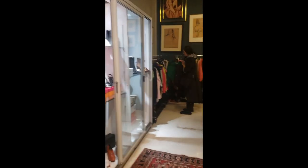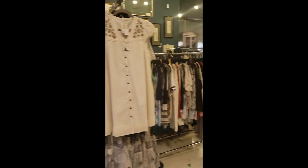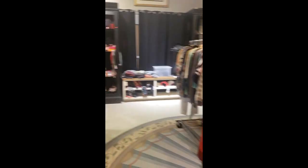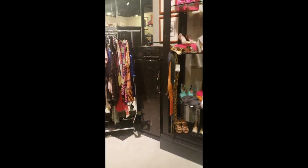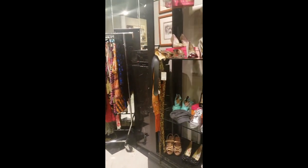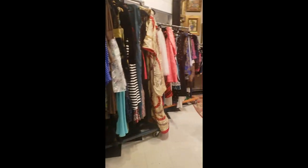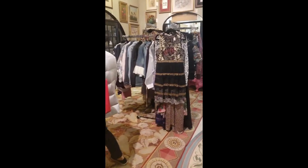Tons of resellers and shoppers. Look at all these racks. Nuitag, Anthro, Kate Spade. What else did I see? Oh, it's just crazy. It's already picked through, so you can only imagine what it looked like before.